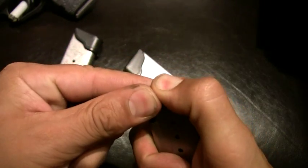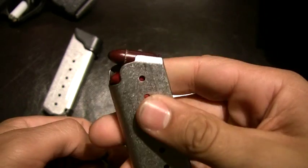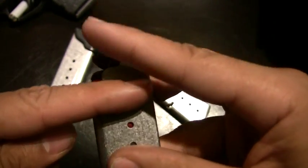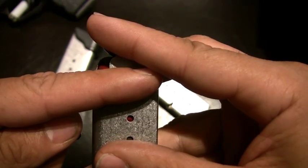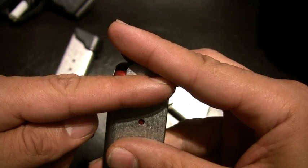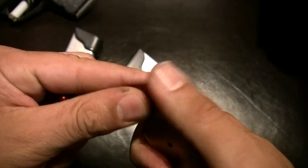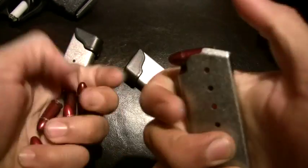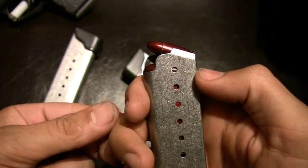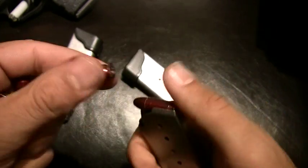See if I can do this without knocking the camera over. Okay, so now you're really starting to see it. Now you're really starting to see a separation. If I parallel my fingers with the angle of these snap caps, you'll see we got some contrasting directions here. Now it's getting even more exaggerated. Now it looks like the rounds are almost starting to point downwards.